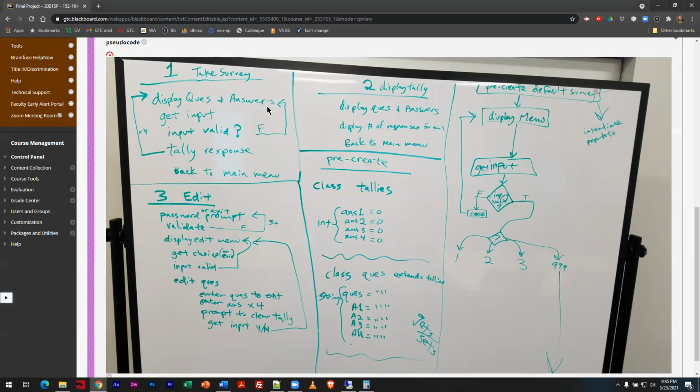So they might say, like, who is your favorite news anchor? Joe, John, or Susie, or whoever. And then you make your selection. So you display the question and the answers on the screen. You get the input from the user selecting from the answers. So usually it'll be like a multiple choice question with one of several possible answers.